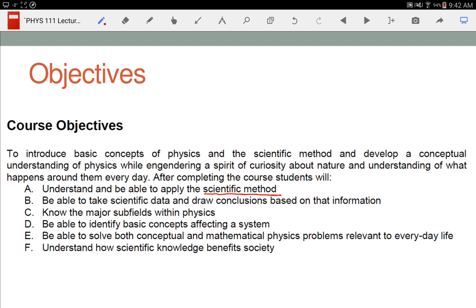Be able to identify concepts affecting the system. As we go through the class, we're going to learn about different physics ideas. And then you're going to have test problems, and you're going to have to say, well, this is going on because of this. So you have to look at a situation like, person's in their car, and normally they can stop at the stop sign, but today they come to the stop sign, they do what they've always done, they press on the brake, and they just slide right through.